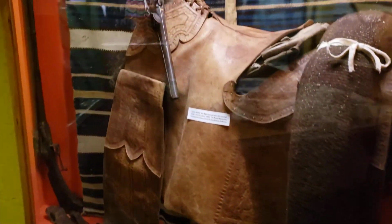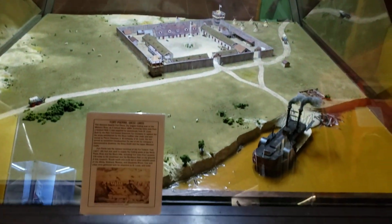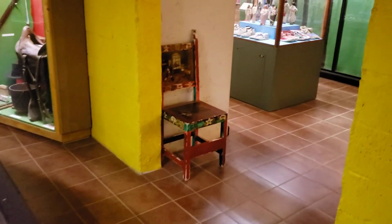It's a time and an era in our country a long time ago, but it served its purpose. It served its purpose.